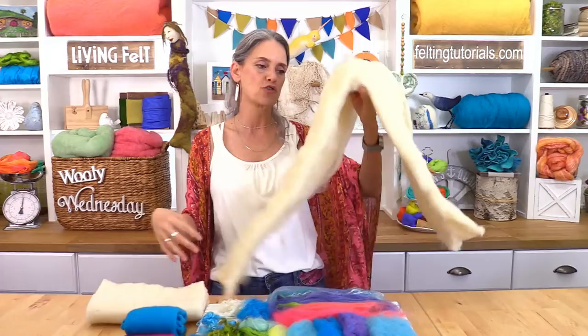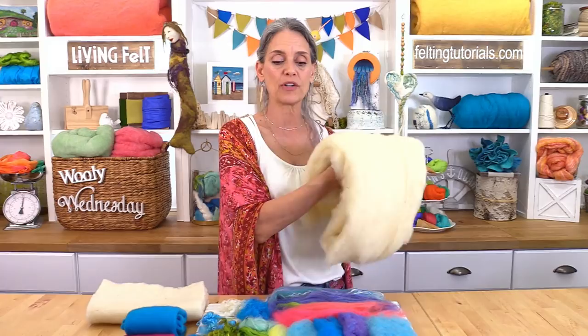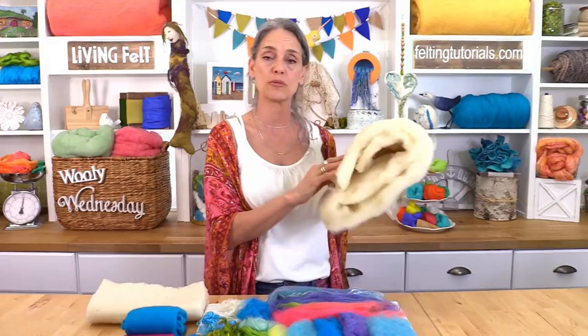Bats made on different types of drum carders are different thicknesses, different consistencies. This consistency is very different from our merino short fiber bats or our Bergschaf or Maori bats. They're made in completely different facilities. But a bat is like a big lofty sheet.